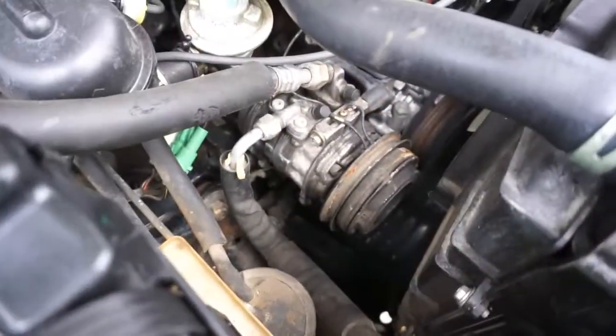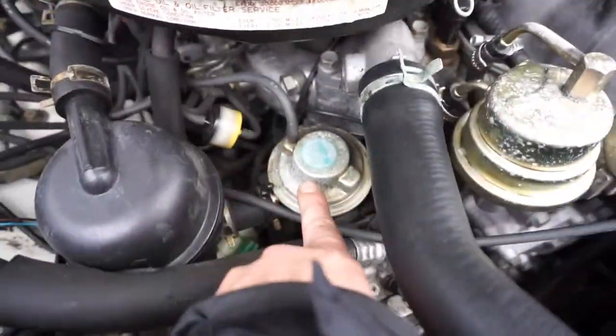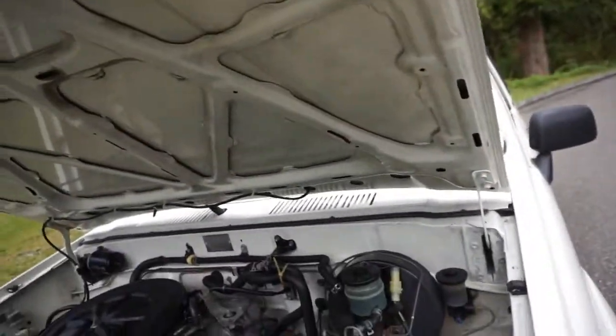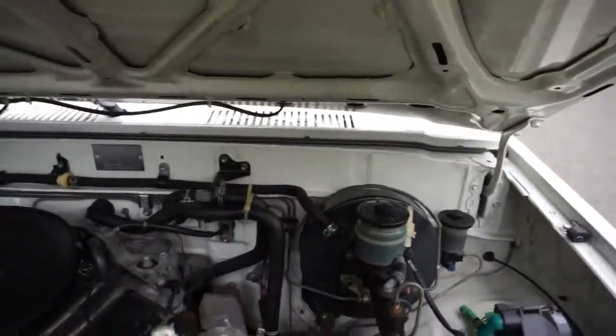You can see the AC pump is not hooked up. It doesn't blow cold anymore, but it's great to see everything is here. You see all this stuff still has shine to it. It's just really unbelievable. So we're gonna go ahead and get her warmed up, and do the driving video.